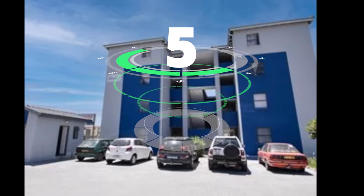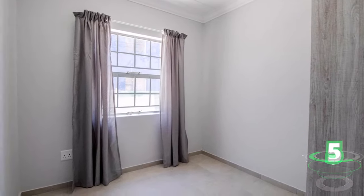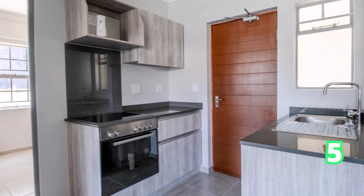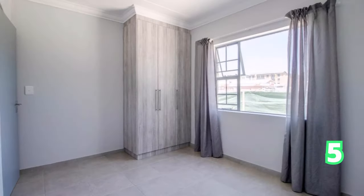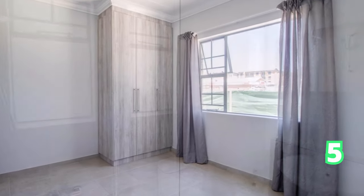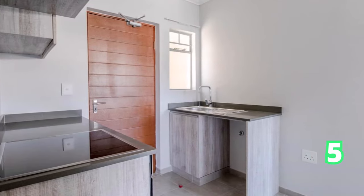Over to Scottsdene. This is absolutely perfect for those first-time home buyers. This apartment is under a mil, 500,000. Are you ready to invest in property? Take on this massive opportunity. Under a million rand, Scottsdene, perfect lock-up and go apartment.